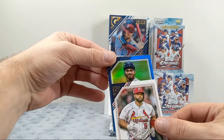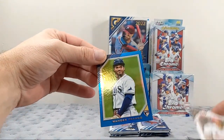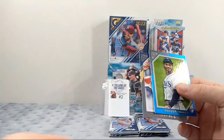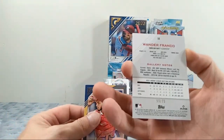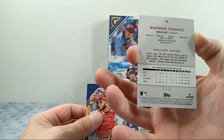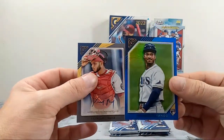So we got a Wander Franco blue. Come on, ink. Ink! Oh, well, there's the ink. Okay, well, we got a Matt Olson behind all that. So we got a Wander Franco, very nice, 59 of 75. Wander Franco, 59 of 75 for the Tampa Bay Rays.